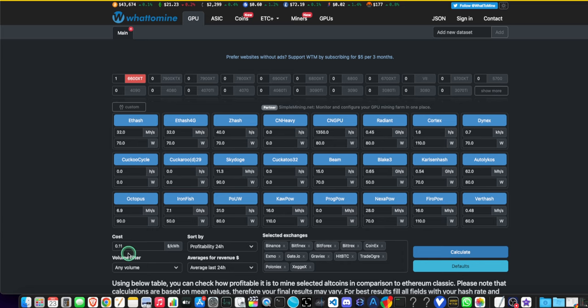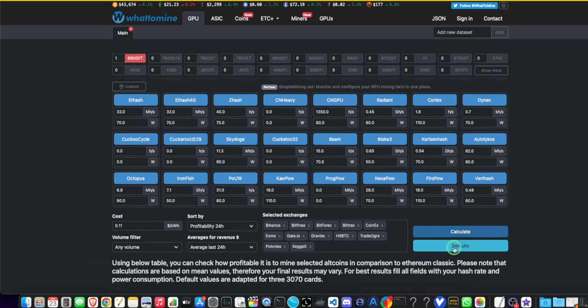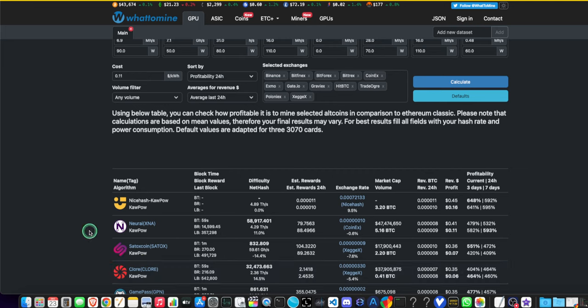Your electricity cost right here. You can click on this calculate button and you'll get a whole spreadsheet of this. You know, if you're going to go out and buy one of these CPUs on eBay, you think it's a good deal, you can come and say, oh my God, I'm going to get 30 bucks a day. Buy it. But this is not this for this GPU.